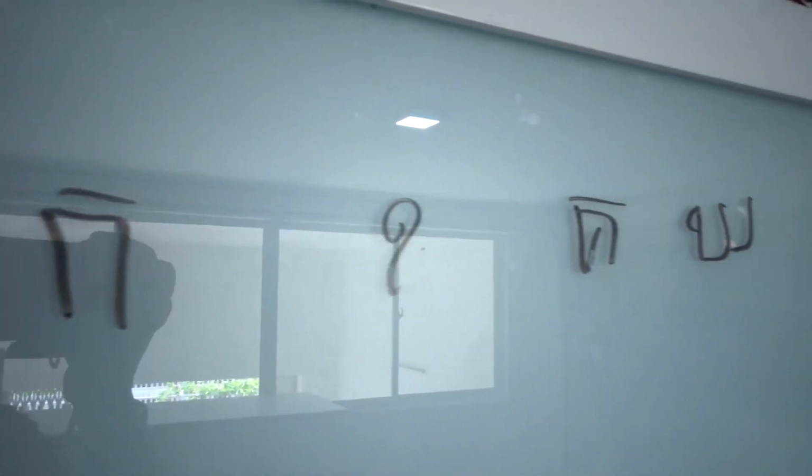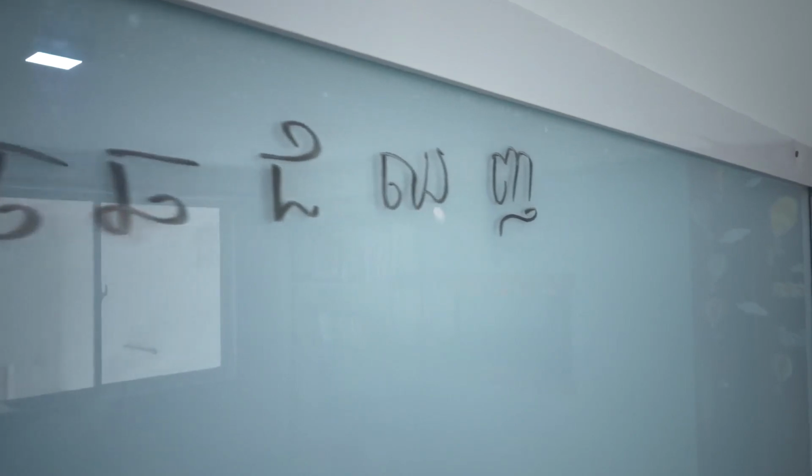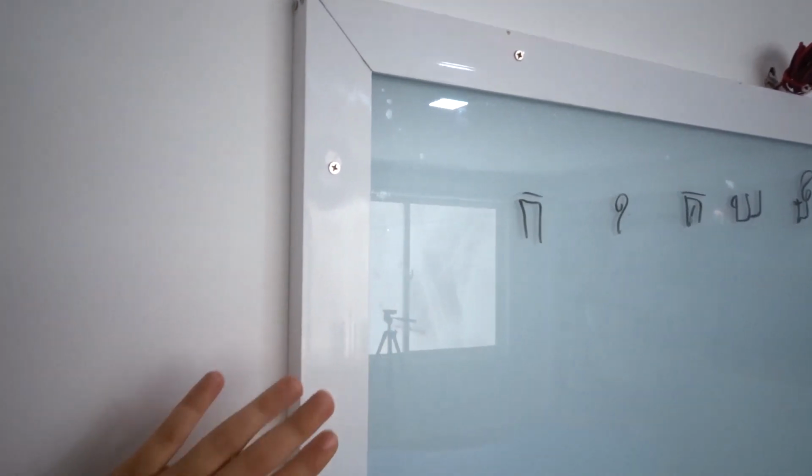These are the Khmer, some of the Khmer letters of the alphabet. There were some friends over and they were up here playing school and they were teaching them Khmer letters. It's pretty cute. But anyway, so this is basically just a piece of glass with a white sticker behind it and then a frame on it. So you can use dry erase markers on that.